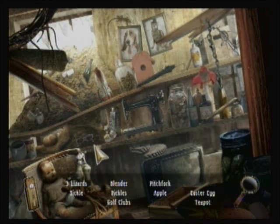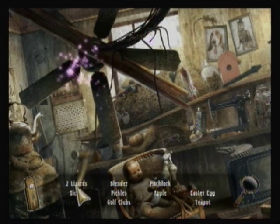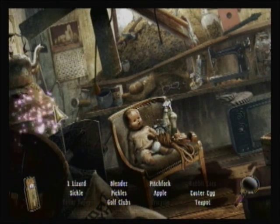Oh, apparently we really had to find 3 of the things. I thought they'd all be connected together. So screw lizards. No, I guess. Huh. I don't know. That registered, but I'm not quite sure what it was. There's another lizard.